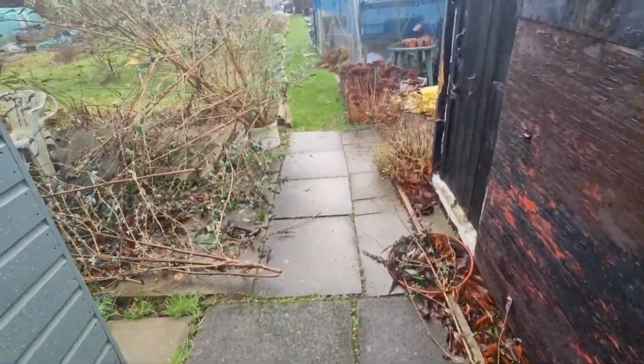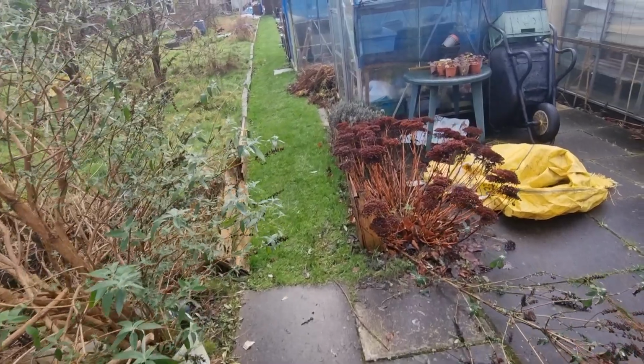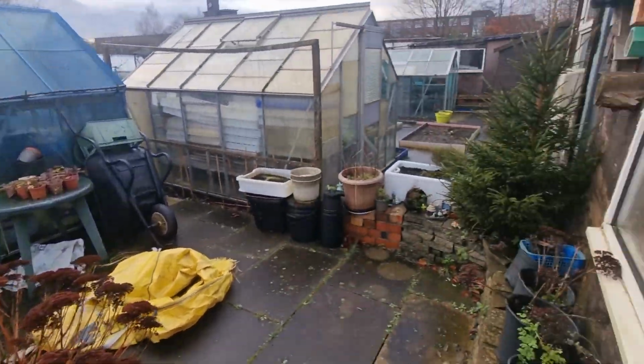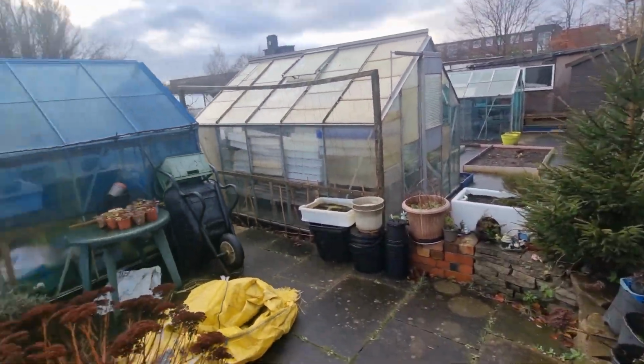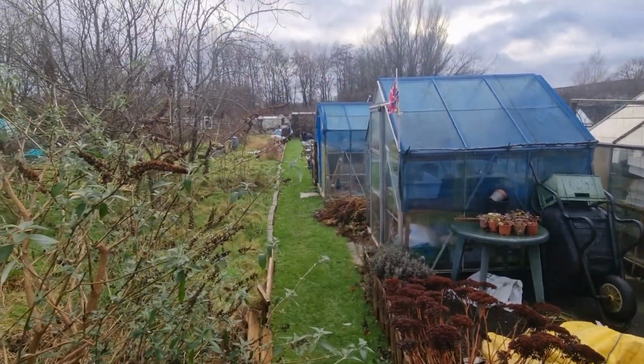I have to go down the other side of this path. Yeah, it looks like theirs is not too bad. This one is all flooded. So basically, get down the allotment and say, get down the allotment, do some work. I did some work in this place. I need a snorkel and mask. And flippers. I expect to see a whale or bleeding dolphins soon.